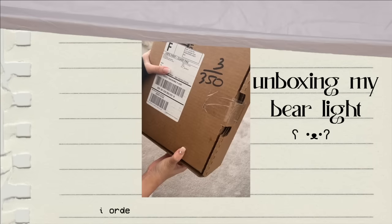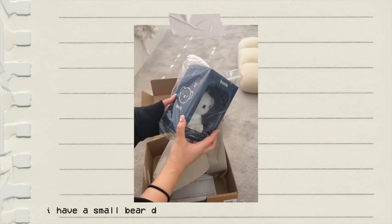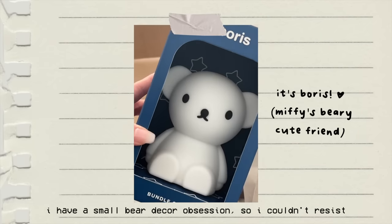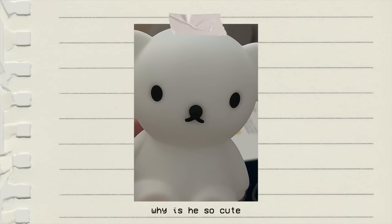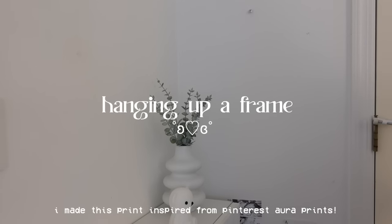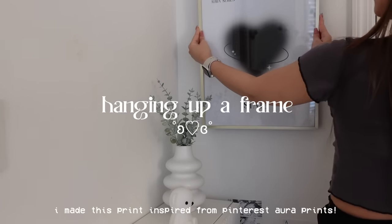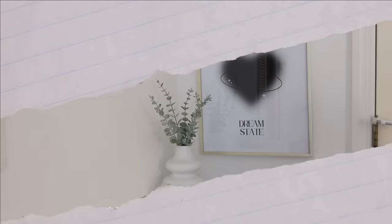So I bought this bear light from Nordstrom for around $30. I have a small bear decor obsession, so I couldn't resist adding it to my room. Why is he so cute? Here's what the light looks like when it's turned on. I made this print inspired by Pinterest aura prints, and I would highly recommend framing your prints.